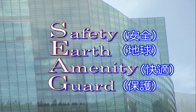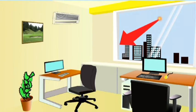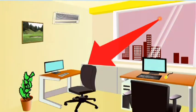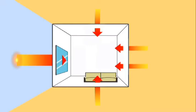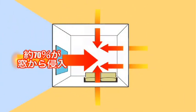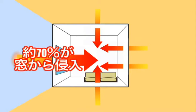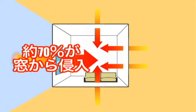Now, let's show you the powerful functions of SEAG film. The effect in the summer. In the summer, sunshine raises the indoor temperature too much, and 70% of the heat energy leaks into the room through windows. So the indoor temperature becomes too high to tolerate.